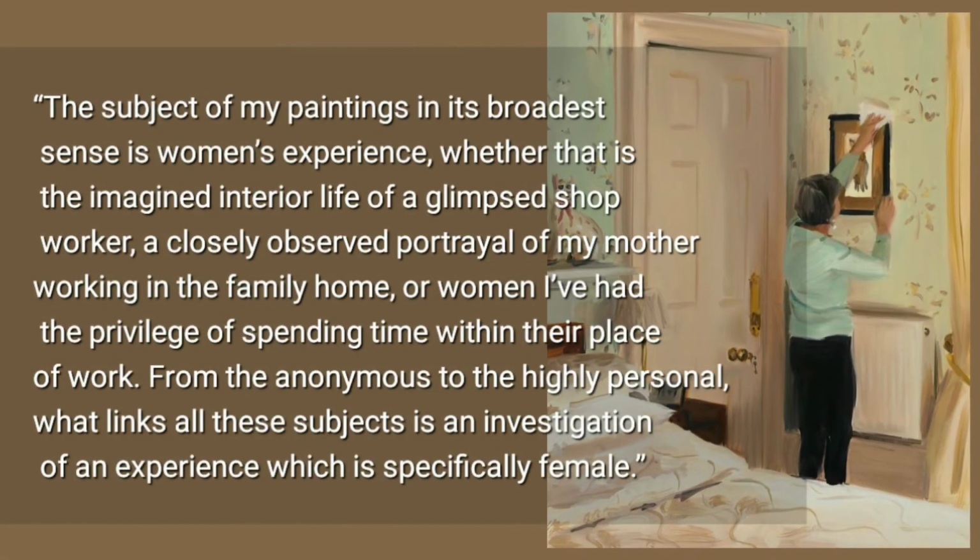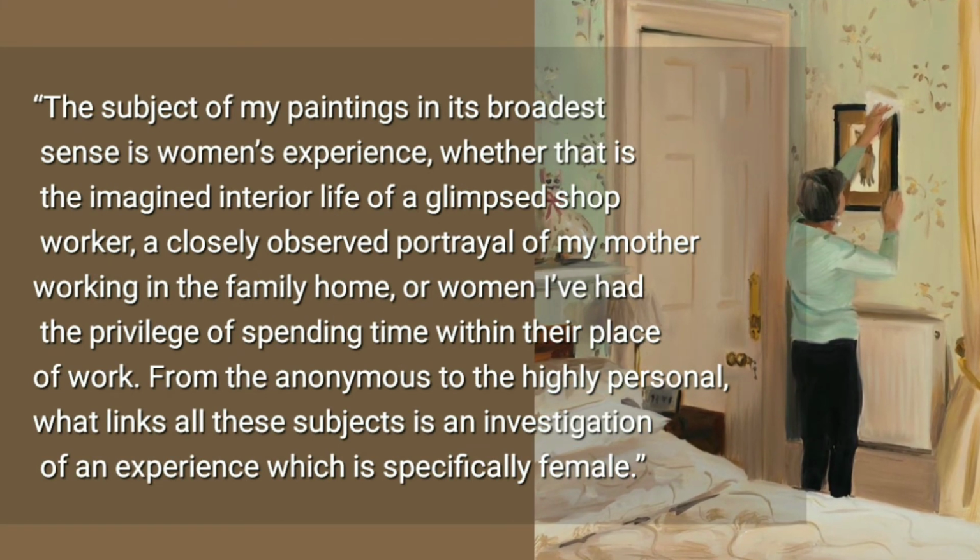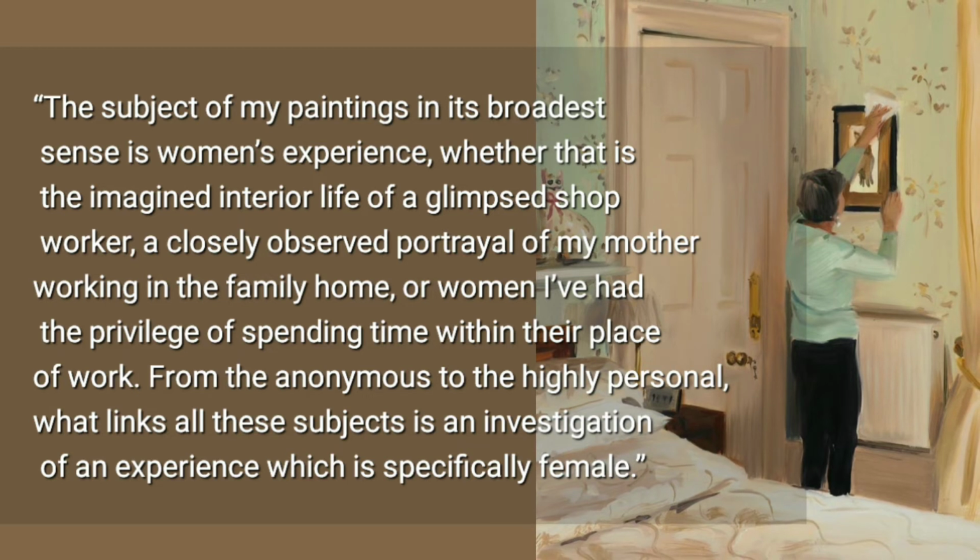"The subject of my paintings, in its broadest sense, is women's experience, whether that is the imagined interior life of a glimpsed shop worker, a closely observed portrayal of my mother working in the family home, or women I've had the privilege of spending time within their place of work. From the anonymous to the highly personal, what links all these subjects is an investigation of an experience which is specifically female."